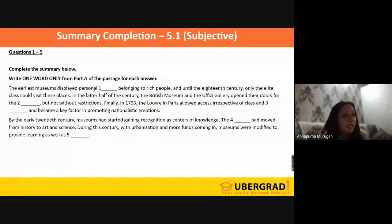That means what it displayed: personal dash. Belonging could be objects. Belonging is nothing but my belonging, meaning I'm talking about my objects. So therefore, personal collections, isn't it? Personal collection or objects belonging to whom? Rich people. Either one of them is correct. Either collection or object is correct. That's the reason I said either one is correct here. Collection or object belonging to whom? Rich people. Okay, so yes, collection or object could be the right thing.